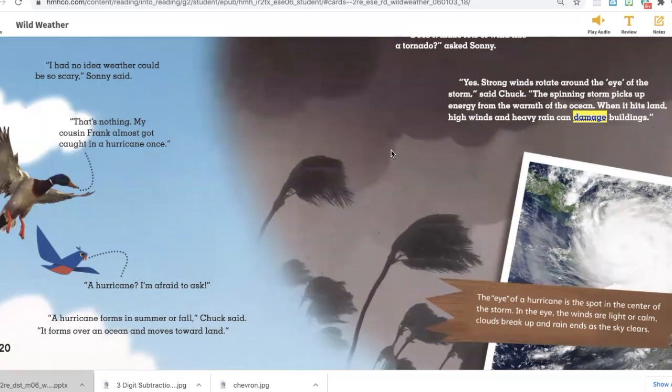Okay, let's make some inferences. The text says that the center of the hurricane is called the eye, but it doesn't explain what that is. I think I can use the picture to make an inference though. The center of the hurricane looks like it's peeking out of swirling winds, like an eye might look through a peephole of a door. I think that's where the name came from.